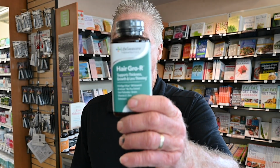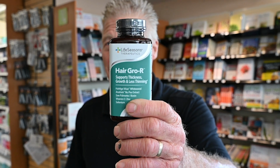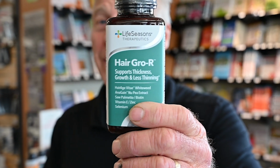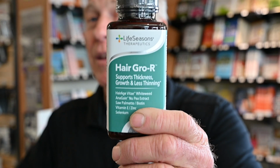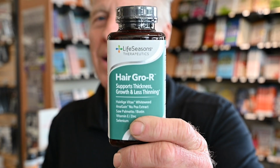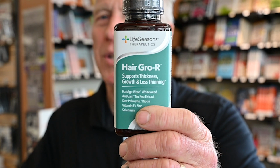This one's really kind of cool too. This is a hair growth formula. So when you look at this, they had a couple different things that they put in here. They put in what they call a new pea protein extract, or a new pea extract. It's actually been clinically shown to increase the rate of hair growth. So ultimately what that means is this: if you're going to buy this product, chances are you're probably going to have to go to the barber or the beauty shop more frequently.